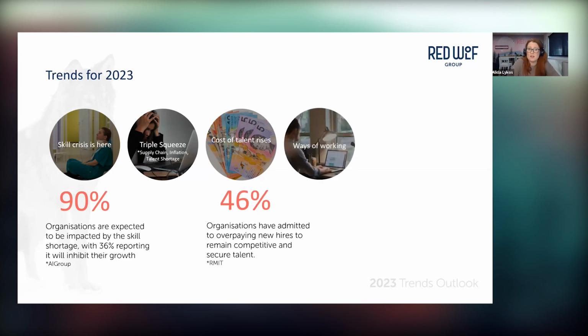We then look at the fact that the ways of working have changed. We've got people working different locations, different hours. We've got the introduction of the 4-day work week. We've got lots of things. And the business is facing that pressure of how do we handle this? Because it is a new way of managing and leading our organization.